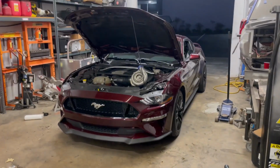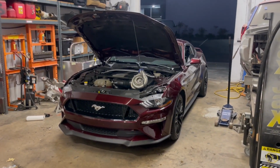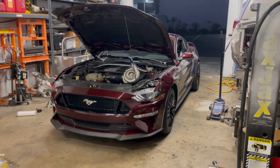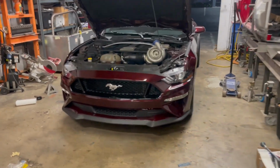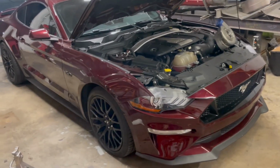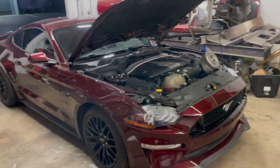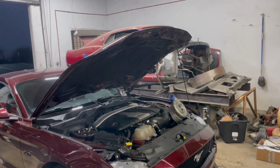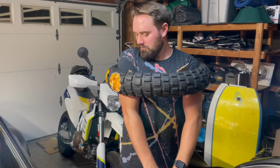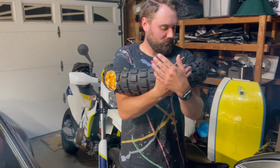That's okay. I got a question for you guys. I think that I'm just going to leave it looking like a stock Performance Pack GT. I'm not going to change the wheels. I'm not going to do anything. It's not a sleeper, but people would think that they're rolling up on a stock 5-liter, and then it just happens to have a little juice under the hood.